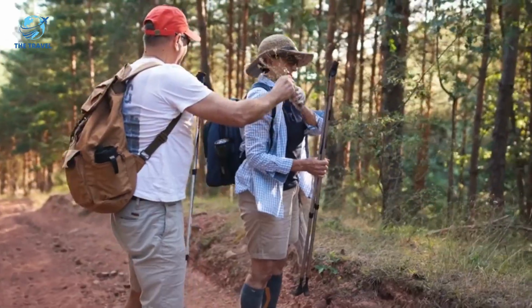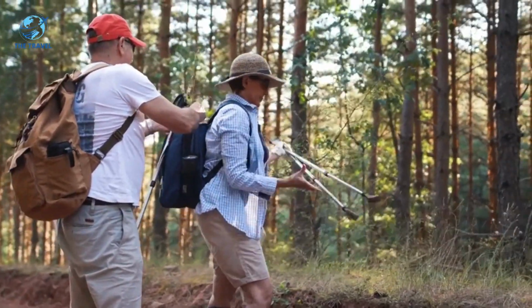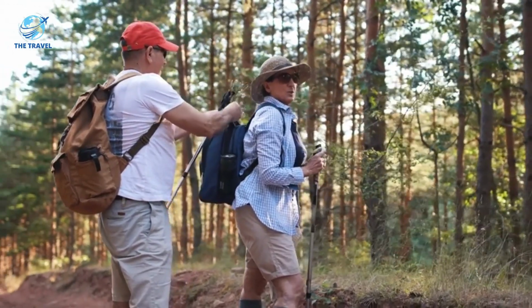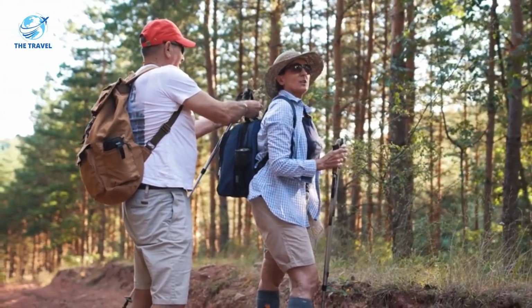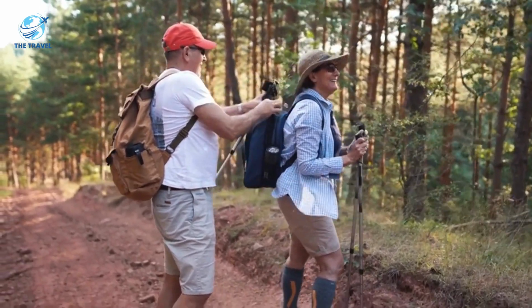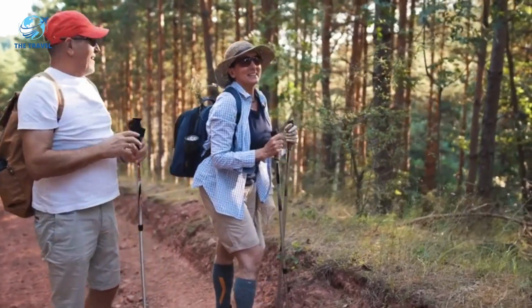92. Wildlife tracking experience. Join a nature guide for an early morning or twilight walk in the nearby Triglav National Park to spot signs of deer, foxes, owls, and maybe even elusive lynxes or wolves. Don't worry, from a safe distance.